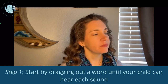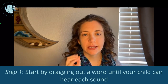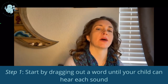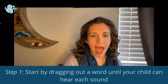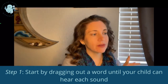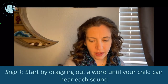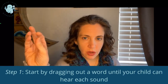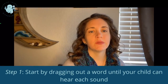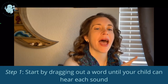So the first step is dragging out a word until your child can hear each sound. You're not splitting it for them, you're just dragging it out. Example, cat. I'm doing a finger motion with it and encouraging them to do a finger motion with it, so there's multimodal learning happening, and they're repeating it until they can really hear that it's starting with one sound, there's a middle sound, and there's an ending sound. Our goal is to get them to be able to tell me k, a, t as the 3 sounds of cat.